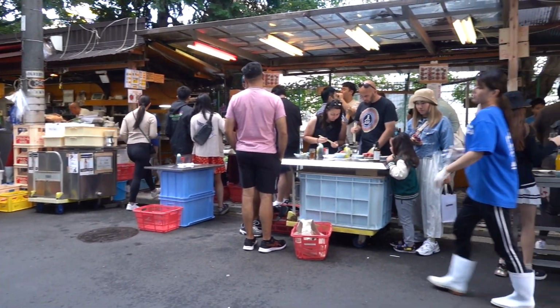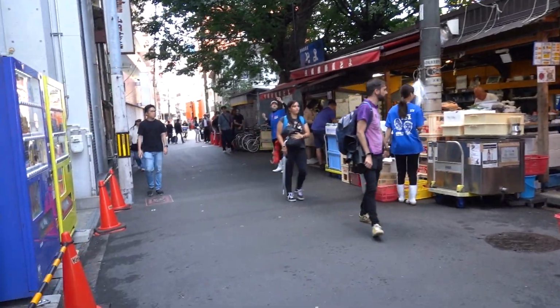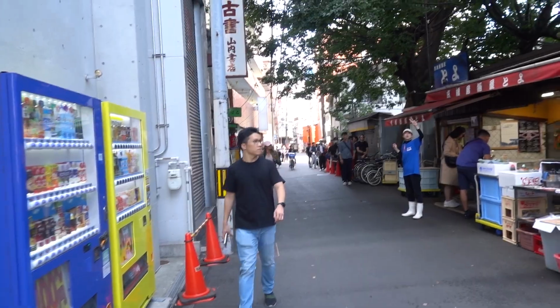It's crazy how busy this place is. So it's standing only, and as you guys can see at the back there, the line does not stop.